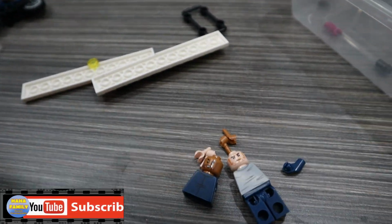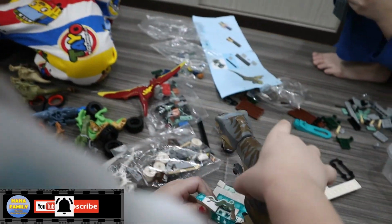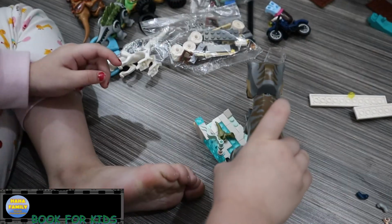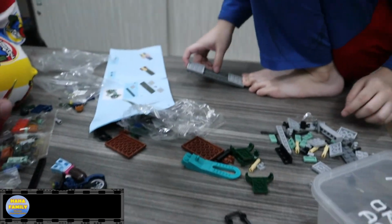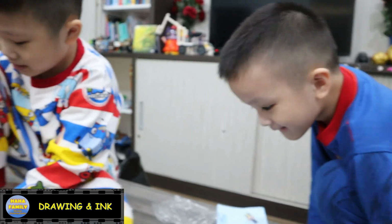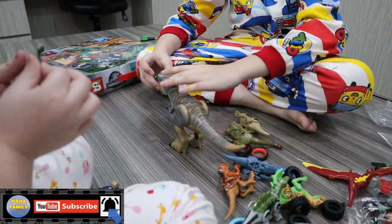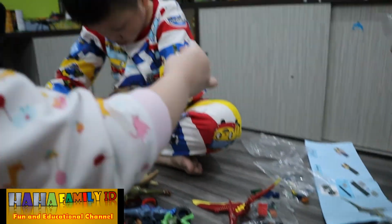Oh, Cocodelia. It is flying. Look at Cocodelia. Look at it. Cocodelia, look. Cocodelia with the car. What? Oh. The baby's so cute, right? So cute and angry. Look. Where's the baby? He's so angry.